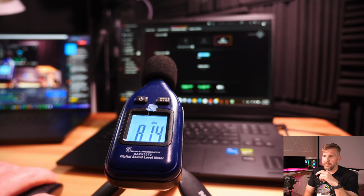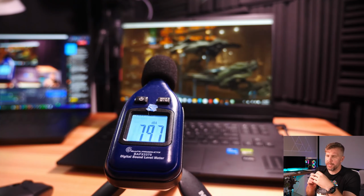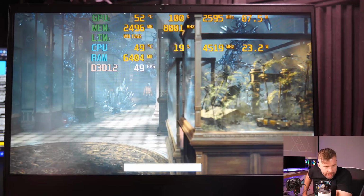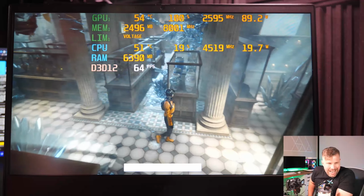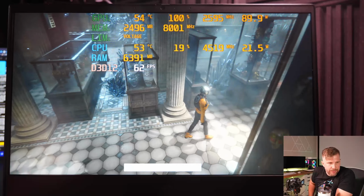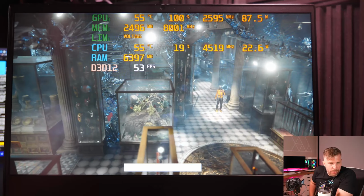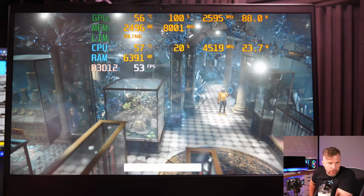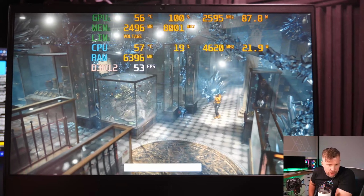So maximum fans sounds like it's the same. Like it went up 100 RPM, I think. All right, so we're doing 2600 megahertz, 2595, 88, 89 watts, 54 degrees, 56 degrees on the CPU, GPU. Those are super cool GPU, CPU, excellent thermals all around so far.